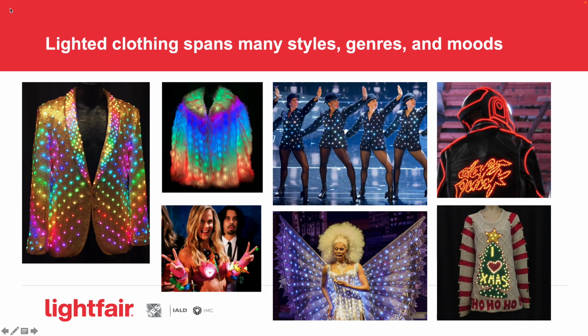Here are some examples of things that I've made in the past. There's a huge range of effects that you can get with wearable lights. Most of my clients are in the entertainment industry. I also do some high-end party clothes and some formal wear.